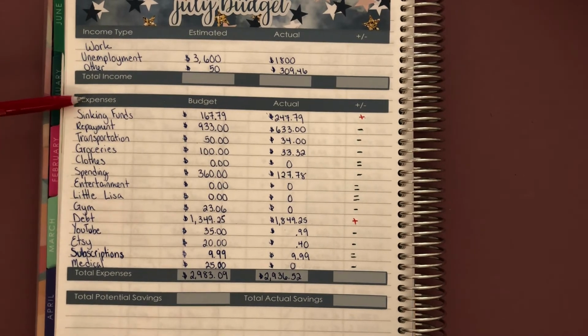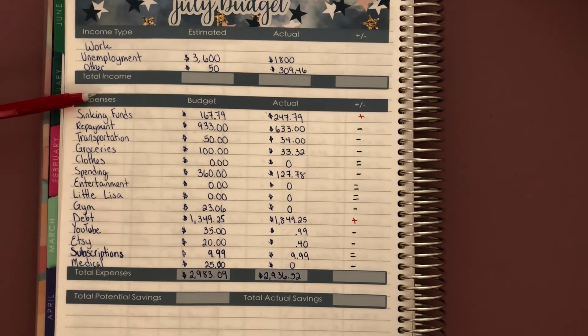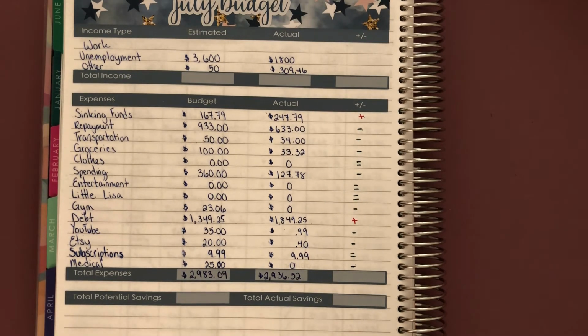And the two main things that I went over was debt, which is what I want, and then the sinking funds, that was because of my hair, and you'll see that in just a minute. I'm going to go ahead and turn the page to my sinking funds, and we're going to calculate that.